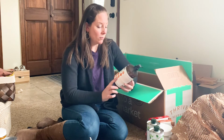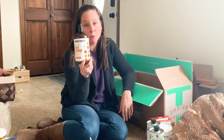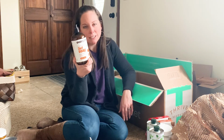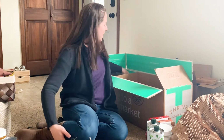So 3-in-1 soap. This is hubby's favorite soap. He's very heavy-handed with his bath products, so he likes to use these. Even though Young Living has great ones, he likes to use these.